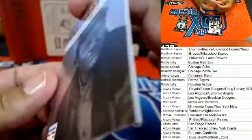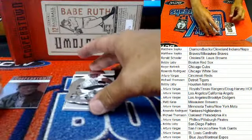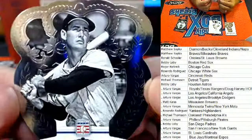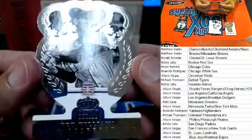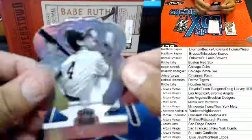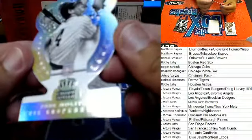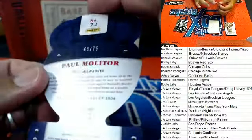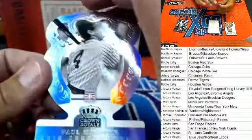And we'll check to see where that goes. Here we go, next up is a Teddy Williams right here. Teddy Williams, Crown Royal. Old Teddy Baseball. And here is a refractor of Paul Molitor right there. Paul Molitor. This is 46 of 75, Paul Molitor.